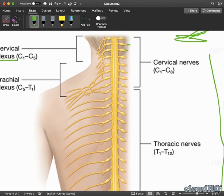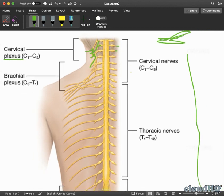So C1 nerve kind of comes off and creates this other plexus here. And then it also comes down and helps create this next plexus here. So it's all just an intricate pathway where all of the cervical nerves 1 through 5 kind of help out and create different plexuses, okay, to help move the muscles in your body. So the brachial plexuses kind of picks up where the cervical plexus stops, with C5 going into T1.